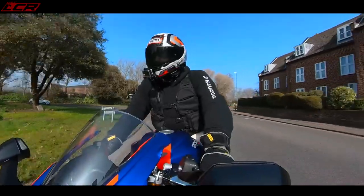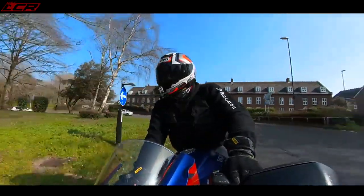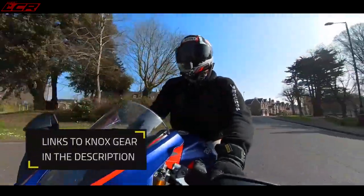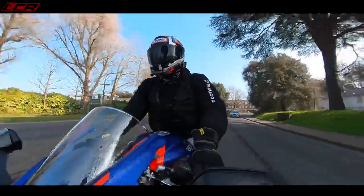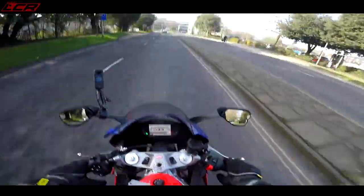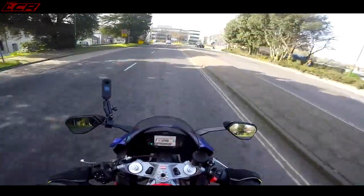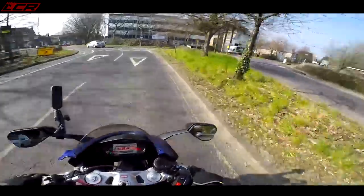Even though this is a very high bars on this bike, you still do have a little bit of weight on your wrists. It's acceptable, you know, compared to a Super Sport or a litre bike, it's incredibly good, but there is still a little bit of weight on your wrist. You don't get that with the Tuono. You're perfectly upright, you're perfectly comfortable from a wrist perspective.